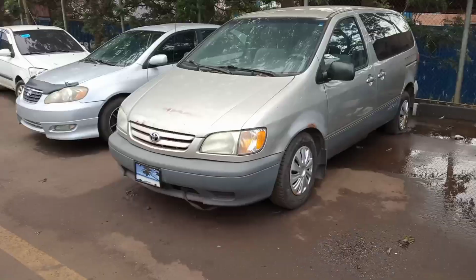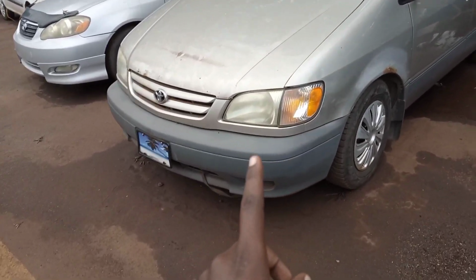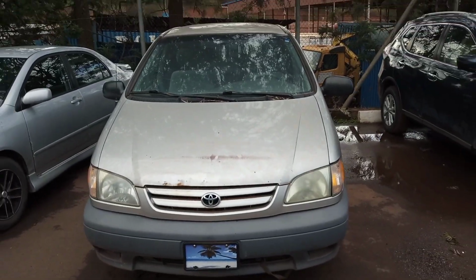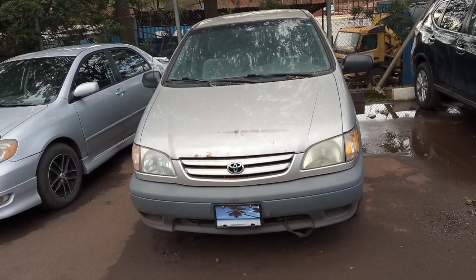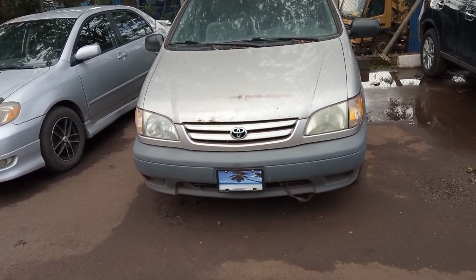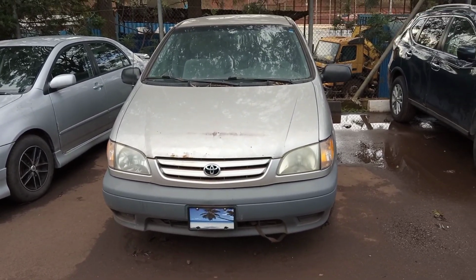I don't recommend you buy this. I don't know if it's already bought, but if you're looking into buying a car, I don't recommend this car behind me. Let me just show you why I don't recommend it. This Toyota Sienna, I don't even know what to say about it. Look at this. I mean, like they say, it will get you from A to B, but don't ask it to take you from B to C, right?